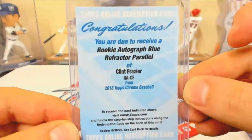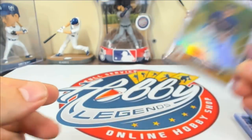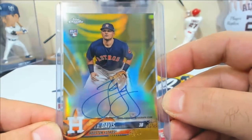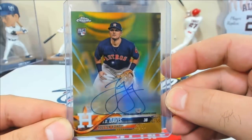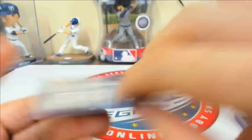Yankees, Clint Frazier, blue refractor rookie auto redemption to 150, and Astros, Corey on that. J.D. Davis, gold refractor rookie auto, 40 of 50.